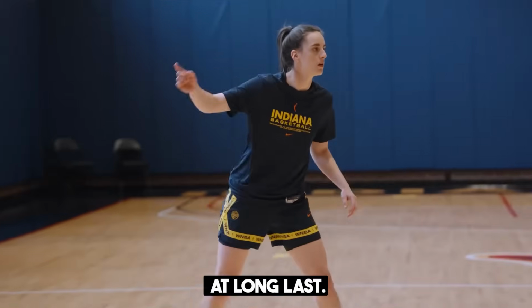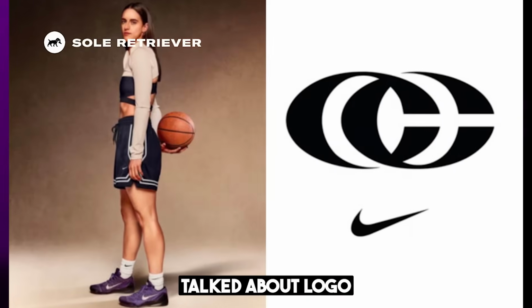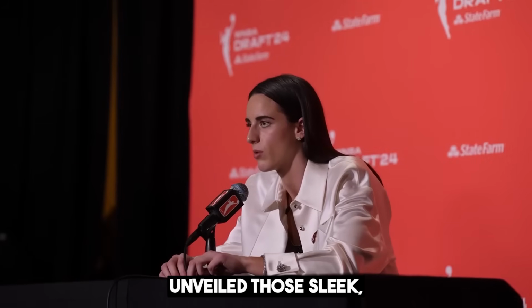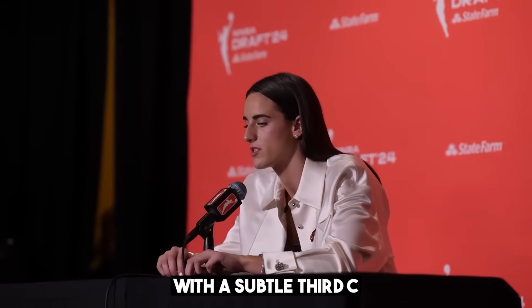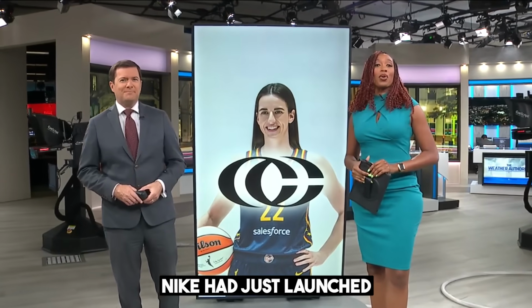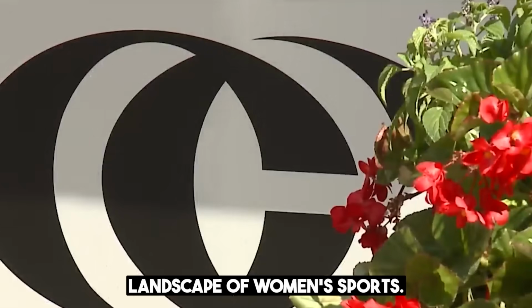At long last, after months of anticipation, Nike has finally delivered one of the most talked about logo reveals in women's basketball, when Caitlin Clark unveiled those sleek interlocking C's with a subtle third C hidden inside. It wasn't just about branding. Nike had just launched a financial powerhouse, one that's already reshaping the entire business landscape of women's sports.